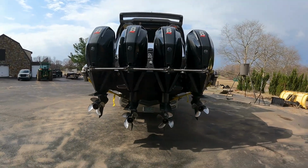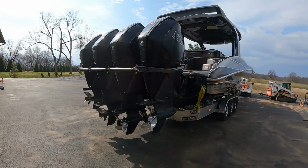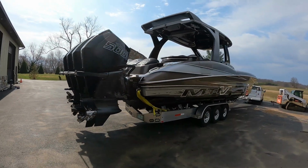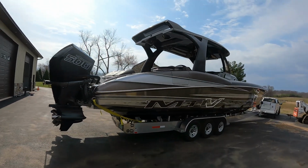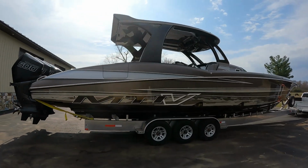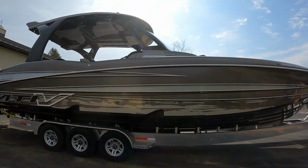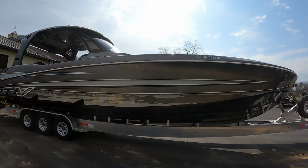It comes with Mercury 500 quads. These motors are 2023. It was repowered in October of 2023. Therefore, the warranty is good until October of 2026. You can purchase an extended 2-year warranty on these motors through Mercury.